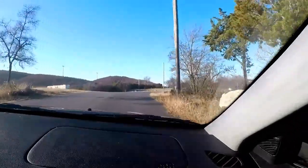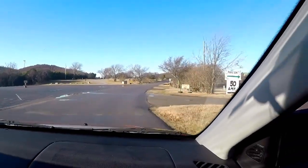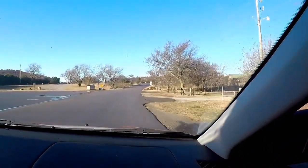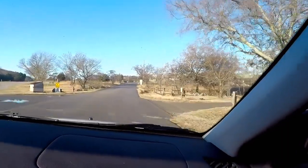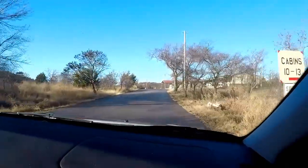Alright, so here's the top of the hill. And what we're going to do is work our way over to the first stocking area. It's going to be just slightly to our left here. You can see some of the windmills out in the distance.